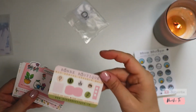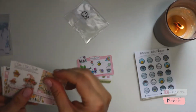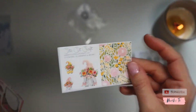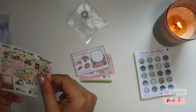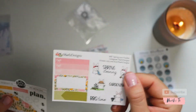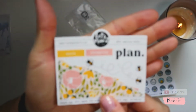So obviously here's this free sampler from Bon Appétit. Then we have Sprouted Paper Co. You have Cute Cut Craft, very cute. If this is your style, you would absolutely love this. We have Krell's Creation, Simply Beautiful Plans, Marl's Designs, and Let's Plan It. Hopefully it focuses. Aren't they super cute?